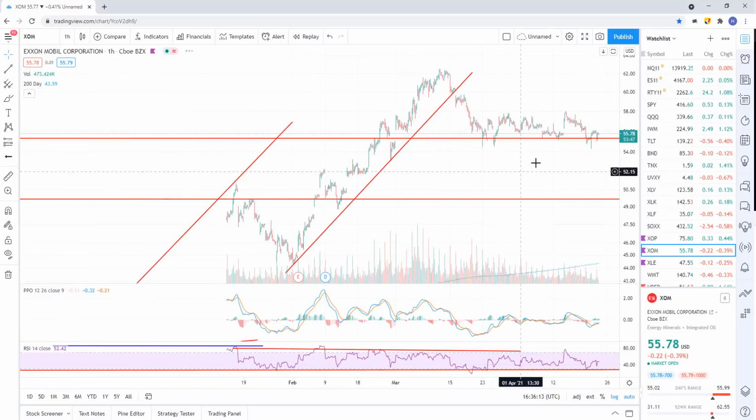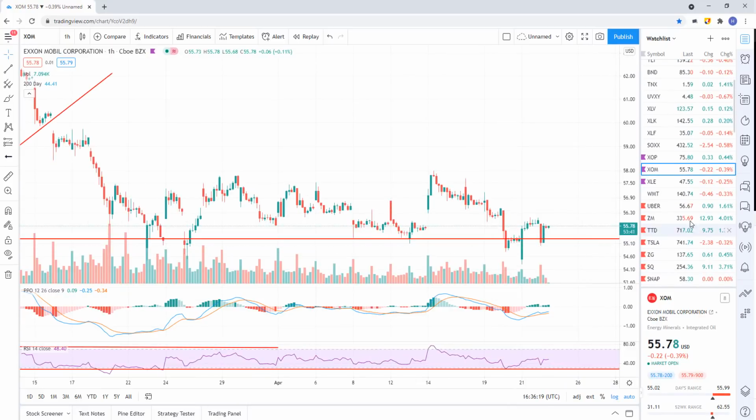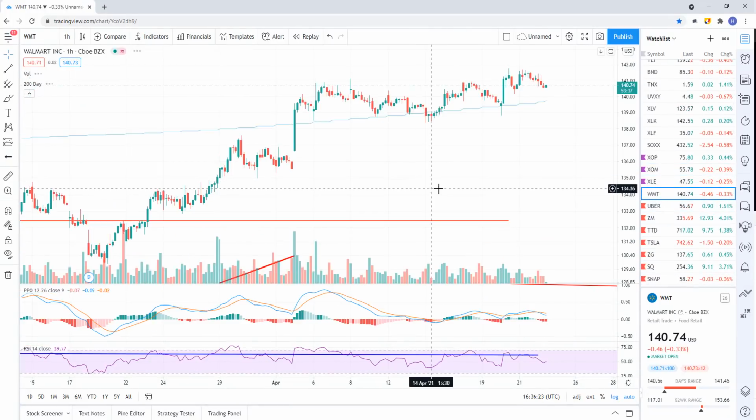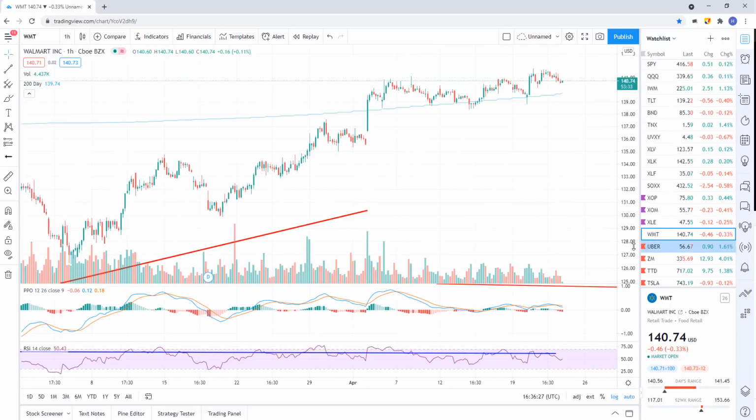Energy, bouncing off support. Here's XOM, ExxonMobil. Here's your support right there, 55. Just holding support, so nothing really changing there. And we'll just kind of scan through all these. Walmart, I don't see any change here. Just kind of drifting sideways. No change today.